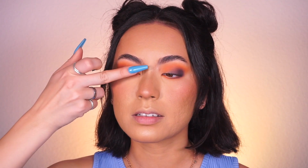So I'm just taking a little bit on my finger. It feels very soft and creamy. There it is on my finger. Let's see how this applies. Oh my goodness. That is so pretty. I didn't think it was gonna be that pigmented. This shade is so stunning, I'm dying.